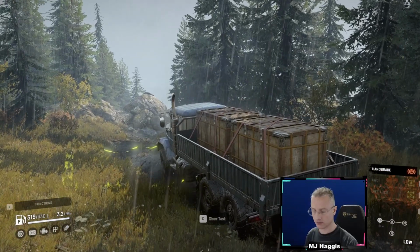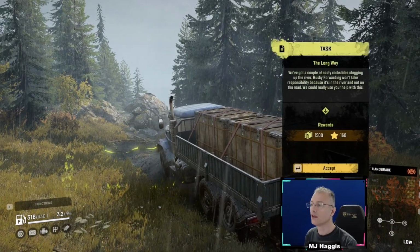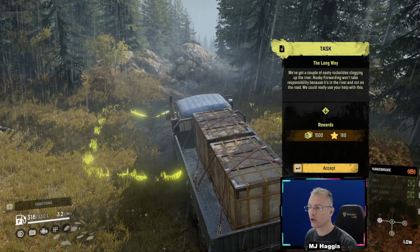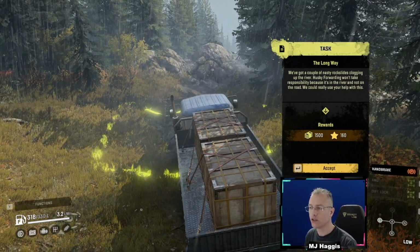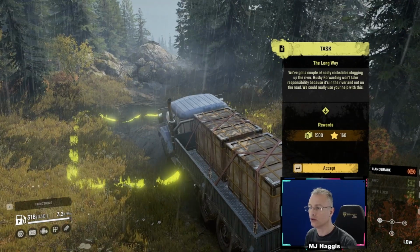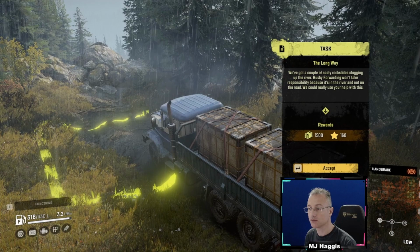Mission. We've gone the long way. You've got a couple of nasty rock slides clogging up the river. Husky Forwarding won't take responsibility because it's in the river and not on the road. You could really use your help with this. Okay.